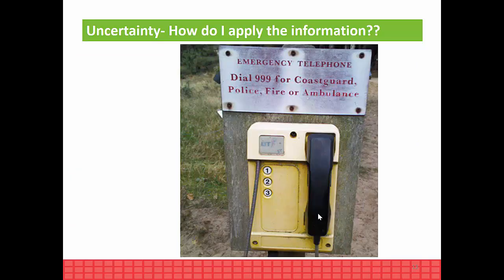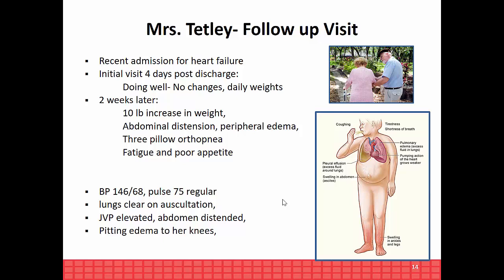Sometimes there is such a disconnect and a lot of uncertainty between the information we provide for people and then how to execute. And as you can see here, the information says dial 999 for these people. However, when you try to execute, I can't find any 999 on this telephone. And so often what people are reading and what people have to do to execute, there is a disconnect, and it does seem quite confusing. So how do we help them?